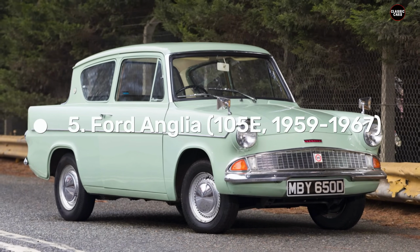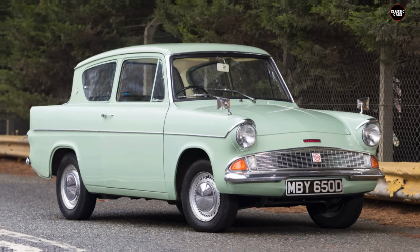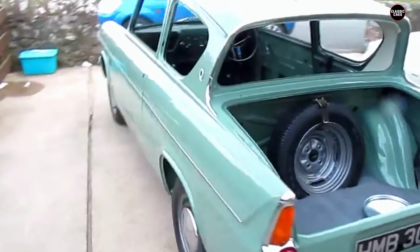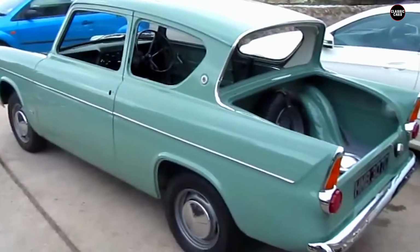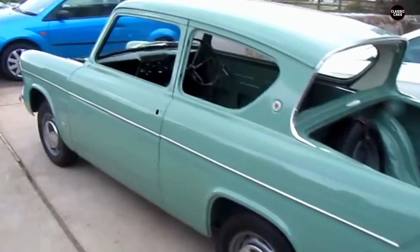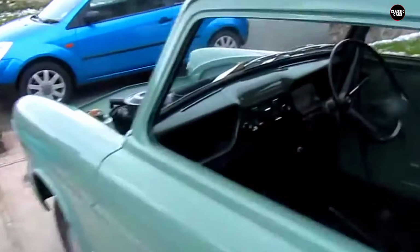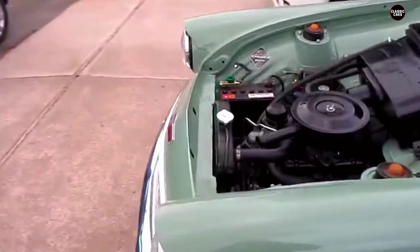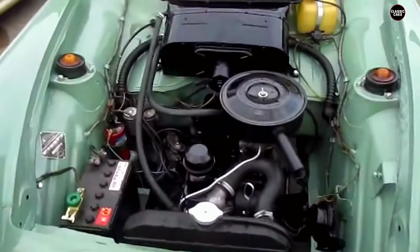The Ford Anglia 105e, produced between 1959 and 1967, this small, affordable family car was meant to compete with more advanced models like the Mini. But despite its distinctive styling, the Anglia was far less advanced, underpowered, and plagued by a number of mechanical issues. Let's dive into the story of the Anglia and explore what went wrong with this classic Ford.